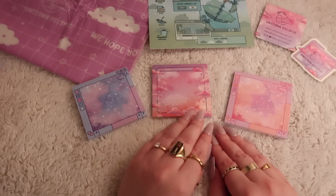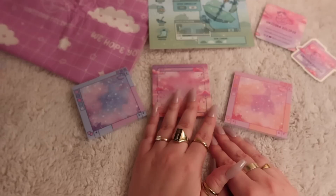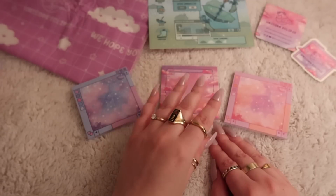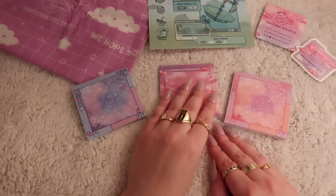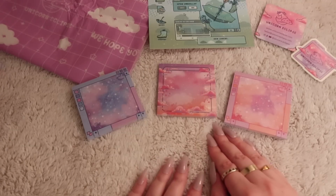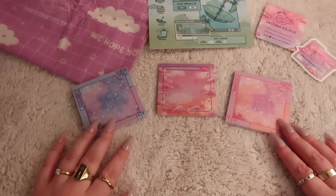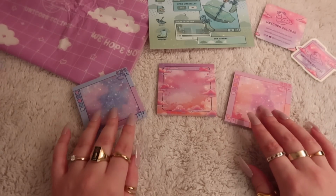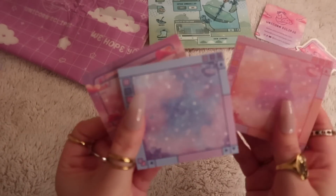Or if you're in school, I remember in school I used to love my planner, and I wasn't really big into deep decoration of my planners, but I think things like this were really up my alley and would have been really fun to have in college or high school even. So, these are the post-its, so we'll go ahead and move on to the next items.